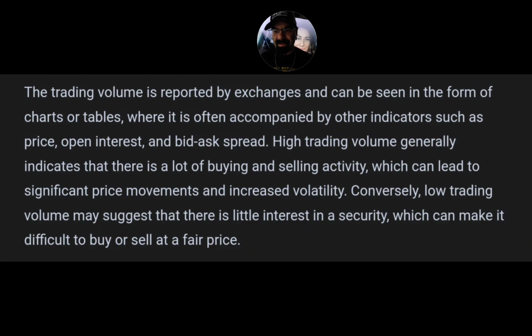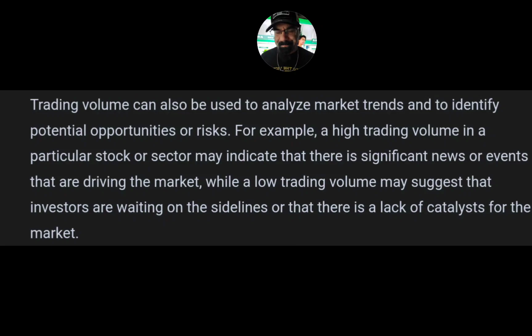High trading volume generally indicates that there is a lot of buying and selling activity, which can lead to significant price movements and increased volatility. Conversely, low trading volume may suggest that there is little interest in a security, which can make it difficult to buy or sell at a fair price. Trading volume can also be used to analyze market trends and to identify potential opportunities or risk. For example, a high trading volume in a particular stock or sector may indicate that there is significant news or events that are driving the market, while a low trading volume may suggest that investors are waiting on the sidelines or that there is a lack of catalyst for the market.